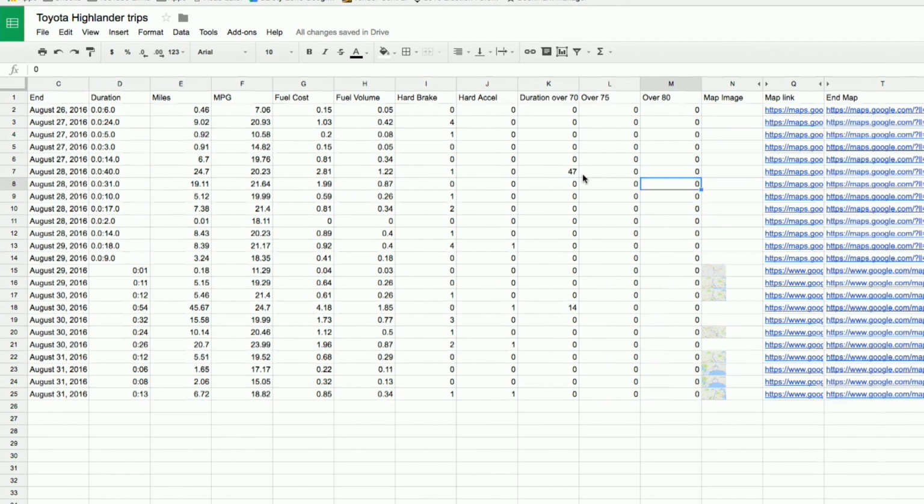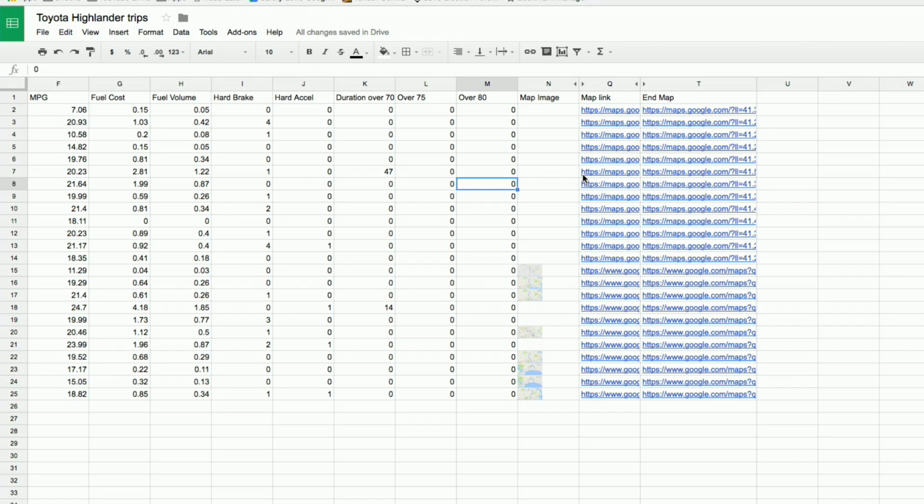You also get a map image. You get a Google Map link for both the beginning and the end, as well as raw latitude and longitude data too, all getting logged into that spreadsheet every time that car starts and finishes a trip. So pretty cool stuff that you can get that data out in more ways, and there are a bunch of different ways to use this if you're a programmer too through their API.